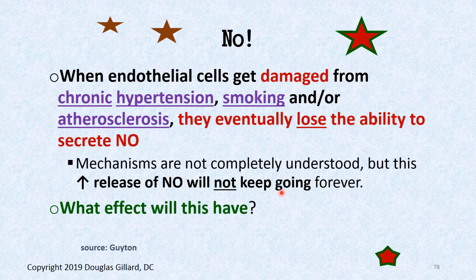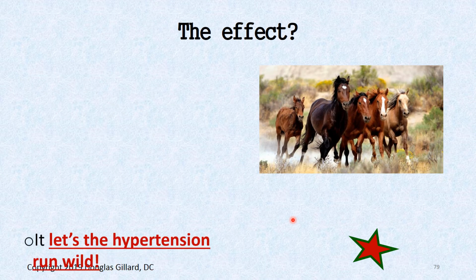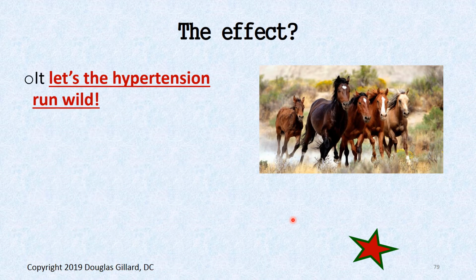What effect will this have? The source is Guyton here. Guyton's a board book, right? Well, the hypertension will ramp up then, and this mechanism won't control hypertension. We have the natriuretic system, though, right? The natriuretic system controls this, but we'll get to that in endocrinology. We have controls for hypertension.